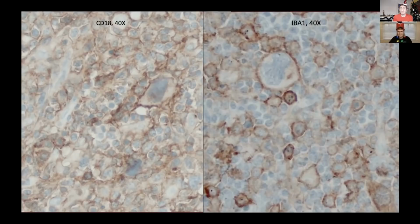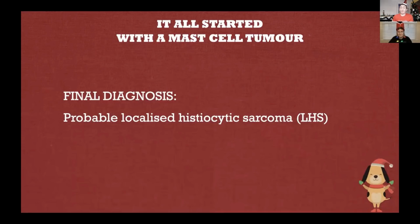So we thought, poor dog. I mean, the muscle tumor actually was a grade 2, so not too bad, but with a histiocytic sarcoma, that's never obviously a nice diagnosis. So that's why it was a bit of a sad story. And so the probable diagnosis of the lymph node was a probable localized histiocytic sarcoma, because the vet did a full CT scan and ultrasound, and there were no other abnormalities. So possibly it was a primary histiocytic sarcoma of the lymph node, which is quite weird.